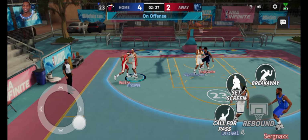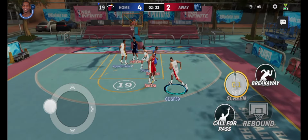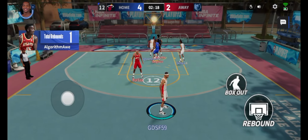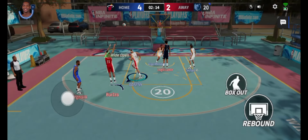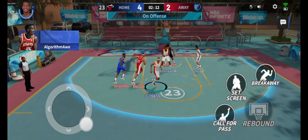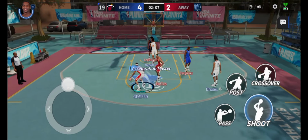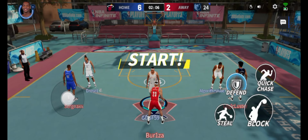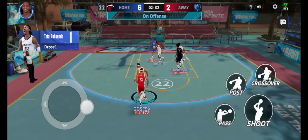That's a missed shot. Not a good shot. He grabs the rebound with ease. That shot was off the mark. He passes.